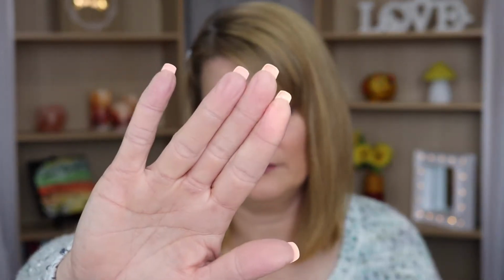I find that it transfers specifically when I drink coffee. When I drink coffee, it does come off on my cup a little bit, but if I kiss my lips, it doesn't come off on my fingers at all. So if you want to kiss your significant other, that's the one, baby.